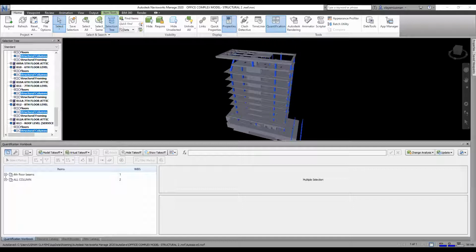Okay, so let me open another model for clash detection. I'm going to be opening an electrical model now.